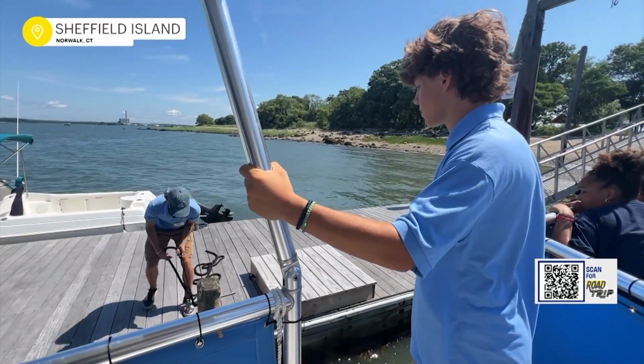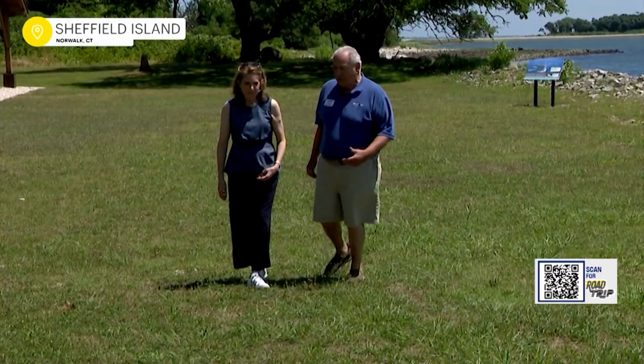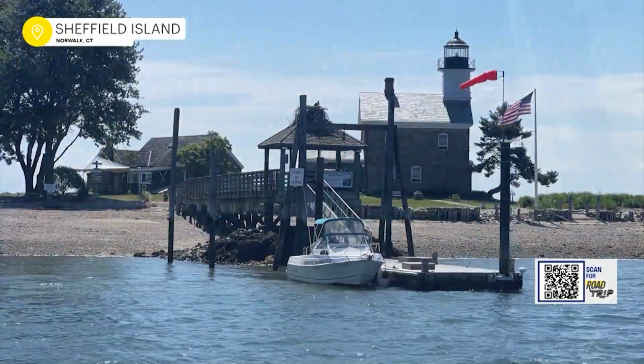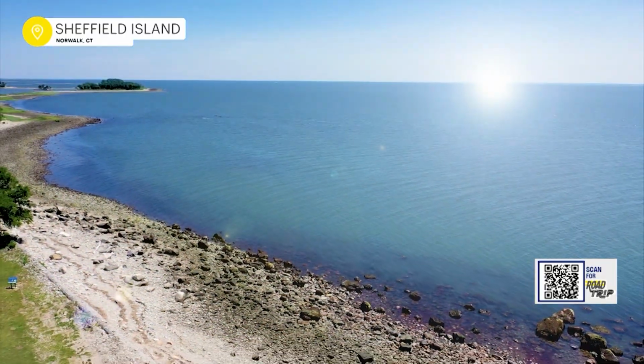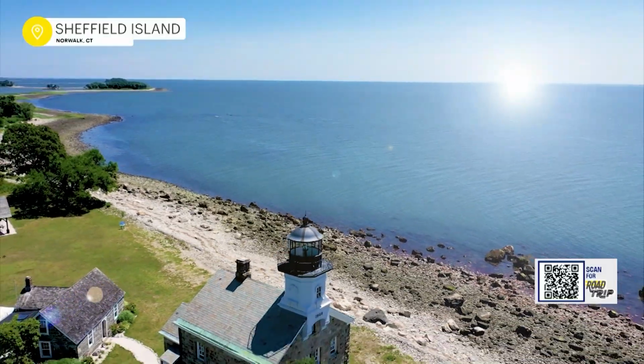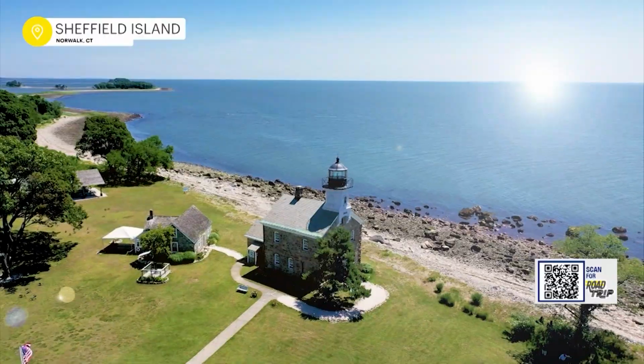Tell me why that's so important. It has such an important role in the commerce in the city of Norwalk. All the materials used for manufacturing and those finished products were moved in and out of the harbor, so they had to have a guiding light. Sheffield Light was decommissioned in 1904. It no longer guides mariners, but thanks to the Norwalk Seaport Association, it still stands as a once guardian by the sea.